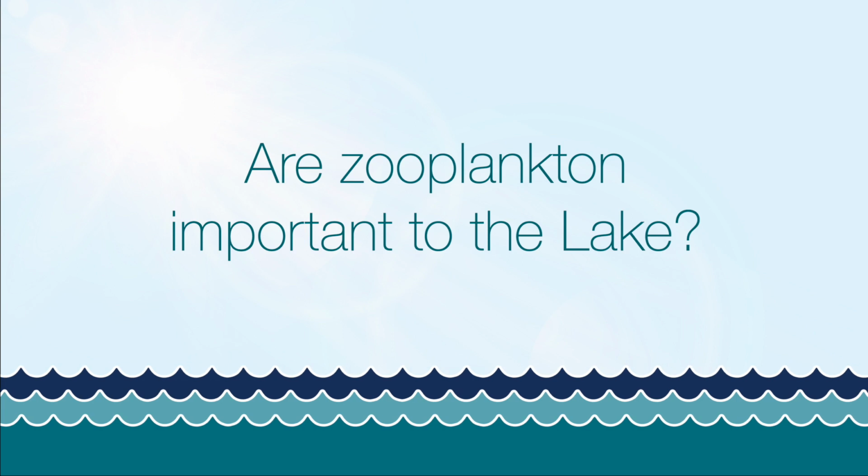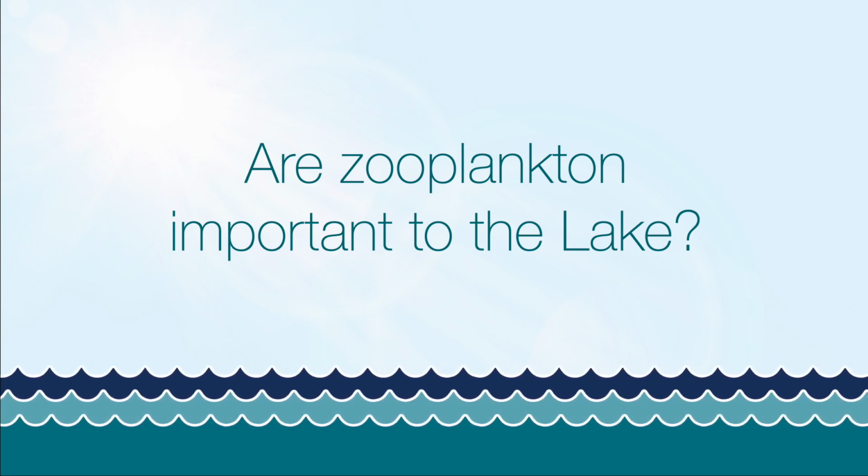Are zooplankton important to the lake? Yes, zooplankton is very important to the lake. First thing is that they're a food source for small fish like minnows, bugs, and also mussels. Zooplankton can also affect water quality, algal densities, fish production, and nutrient and contaminant cycling. Zooplankton are also very sensitive to changes in water quality, so they can be a good indicator if any changes in water quality happen on Lake George.